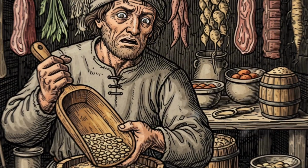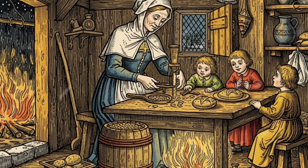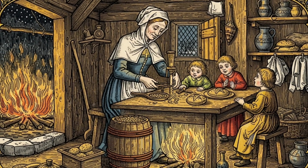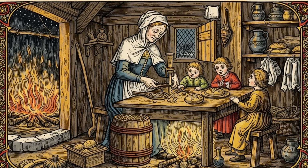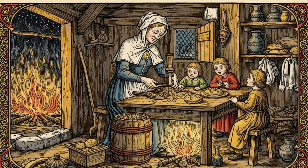For medieval families, winter wasn't just cold. It was a test of whether you had stored enough, planned carefully enough, and rationed strictly enough to survive. One miscalculation, one failed harvest, one longer than expected winter meant starvation. So how did ordinary people make food last for half a year? What methods kept grain from rotting, meat from spoiling, and families from dying when the stores ran empty?